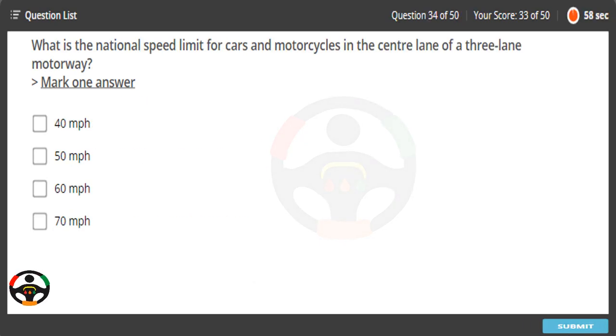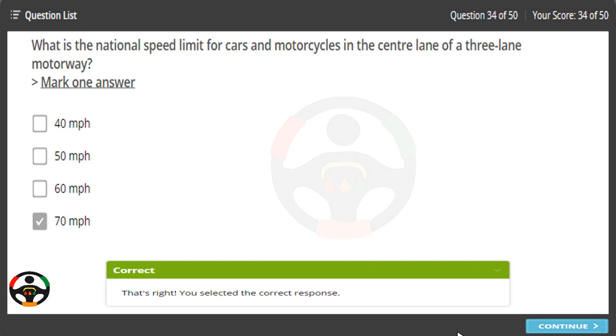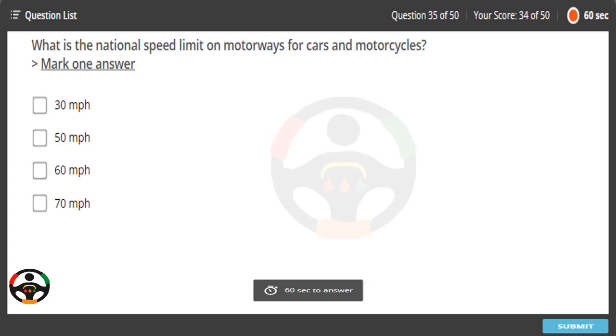What is the national speed limit for cars and motorcycles in the center lane of a three-lane motorway? 40 miles per hour, 50 miles per hour, 60 miles per hour, 70 miles per hour. What is the national speed limit on motorways for cars and motorcycles? 30 miles per hour, 50 miles per hour, 60 miles per hour, 70 miles per hour.